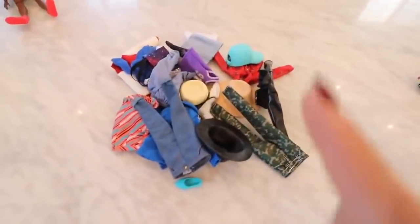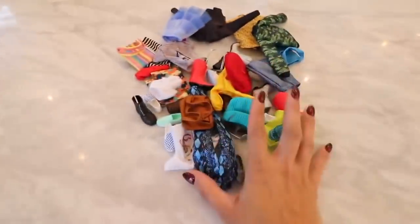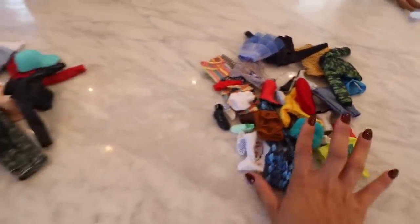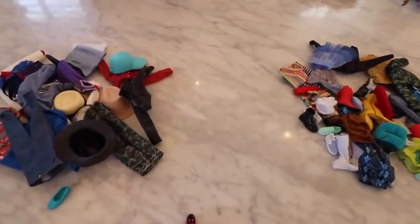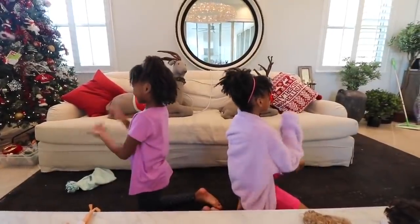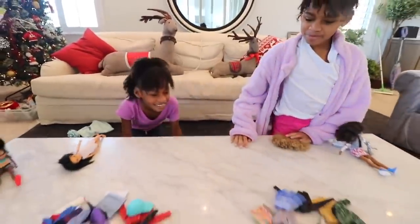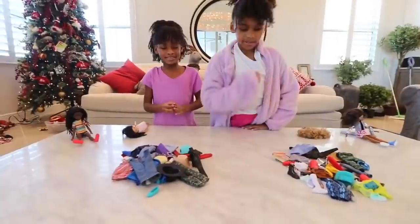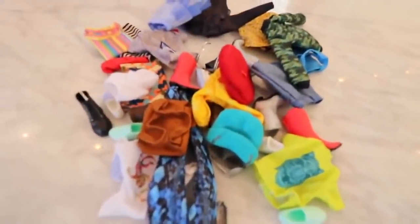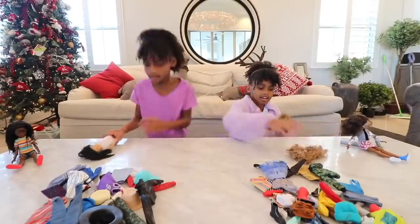For this next round, we're going to do piles of clothes and accessories. So this is pile A, and this is pile B. We're going to do rock, paper, scissors, and whoever wins gets to pick which pile they want to do their clothes and accessories from. Rock, paper, scissors, shoot. Okay, so it looks like Naya won. Naya, which pile of clothing do you want? This one. Okay, so Naya has chosen this pile, and you get 3 minutes to dress your doll and go.